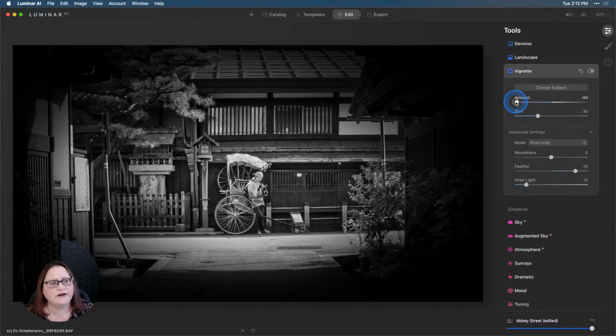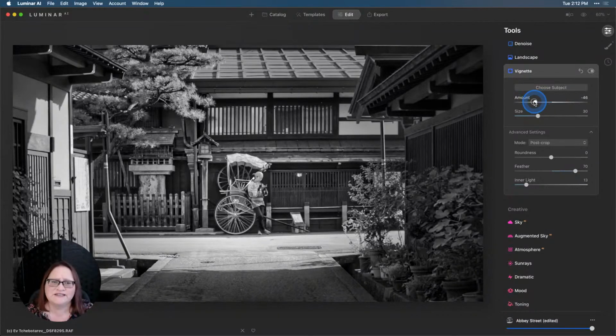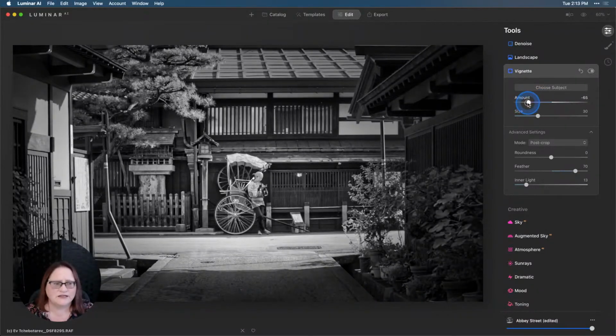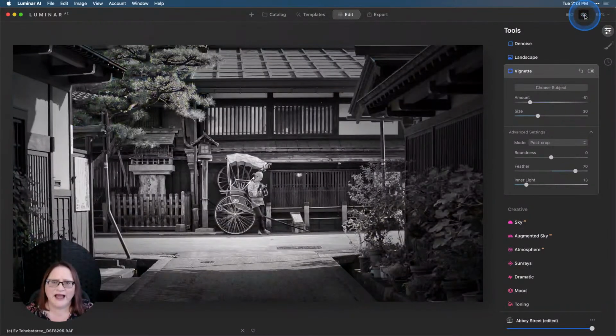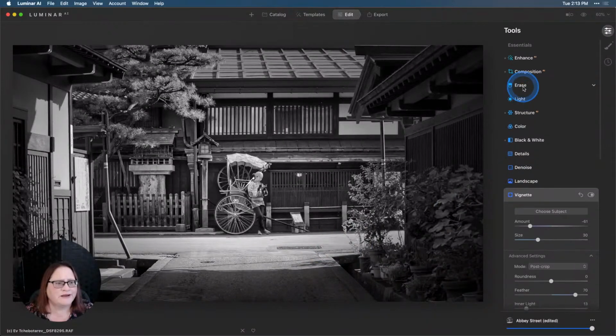Now I'll take that amount slider and pull that back up and adjust it to where it looks natural, it looks nice, and I think right about there looks fantastic. So let's go ahead and take a look at our before and our after. I think that looks great. Now let's go ahead and see about removing some of those distractions there in the foreground, those grates. Let's go here to our erase tool.